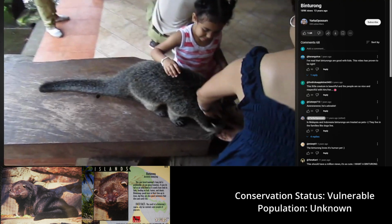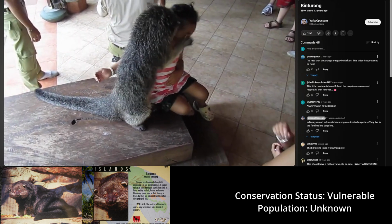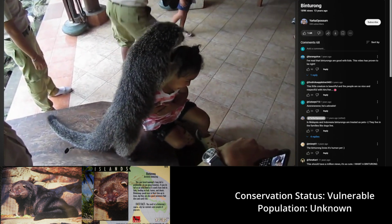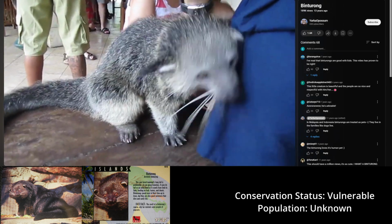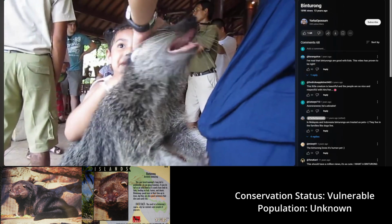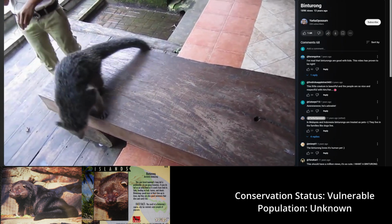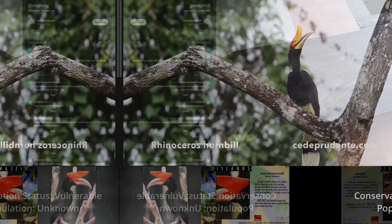Binturong. This rainforest mammal features a long, prehensile tail that acts like an extra hand, helping it grasp branches as it moves through the trees. Binturongs feed on fruit, leaves, and shoots while navigating from limb to limb. Though they spend most of their time in the trees, they are also skilled swimmers and can dive to catch fish. The smell of a binturong's coarse, oily fur has been described by some as reminiscent of popcorn.